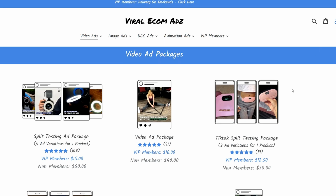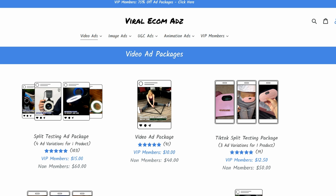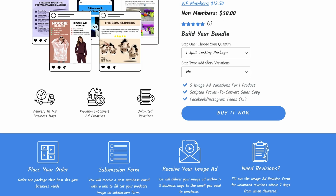The TikTok video ad package, for instance, presents 3 different ad variations for one product, potentially leading to increased sales. For those seeking cost-effective alternatives, Viral ecom ads also offers image ad split testing packages, providing 5 ad variations for one product at a more affordable rate than video ads. These visually appealing image ads can be a compelling addition to your marketing arsenal.